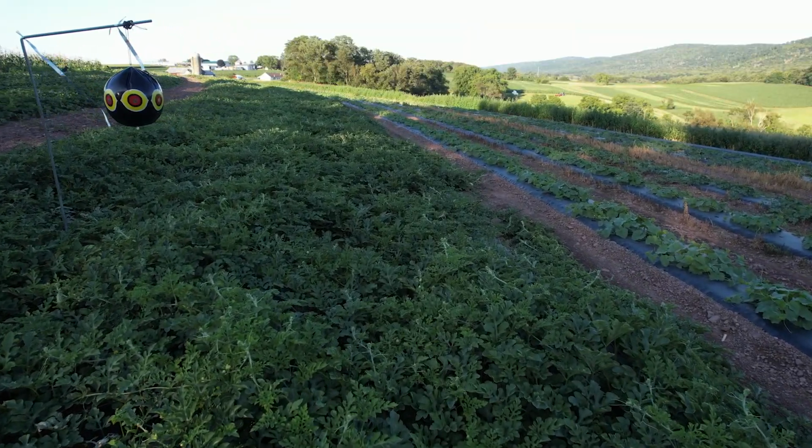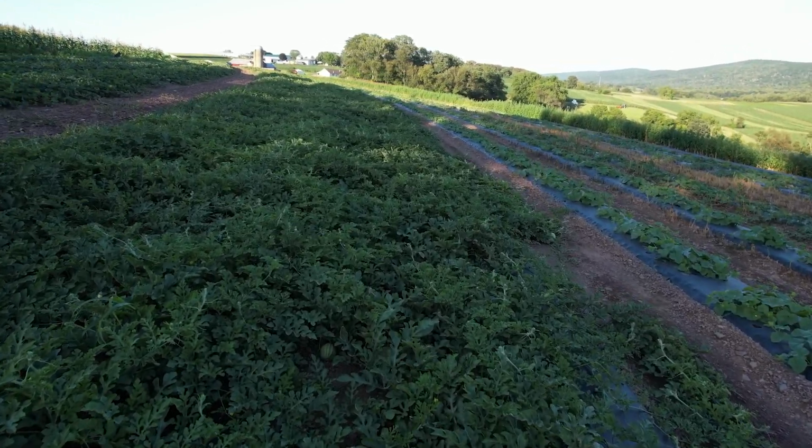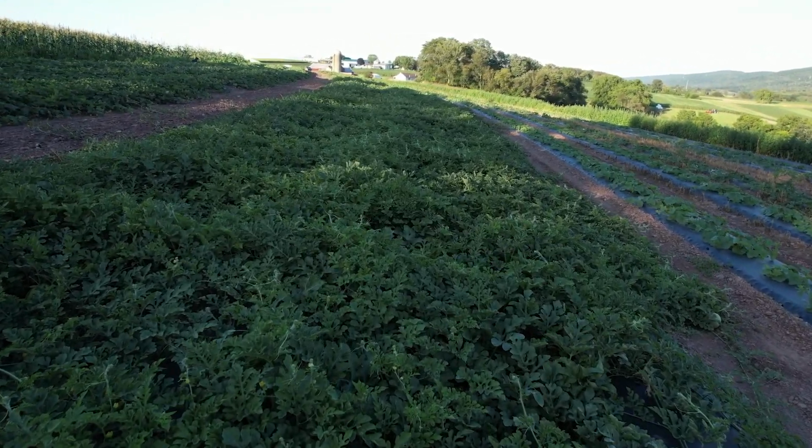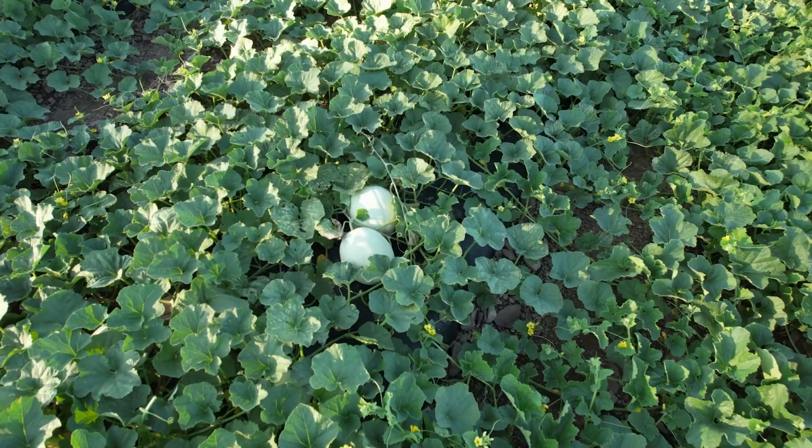That balloon you see there is to keep crows away, and the little flashers on it help to keep them away too. Anything that moves, flutters like that is great. They don't feel comfortable sitting around when something like that is moving.